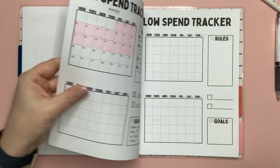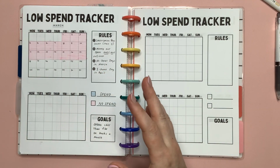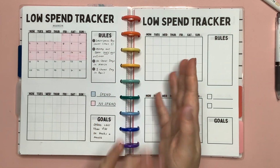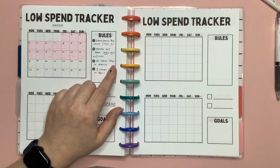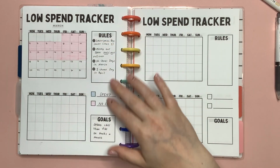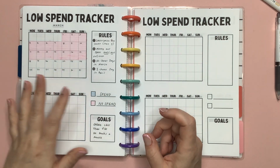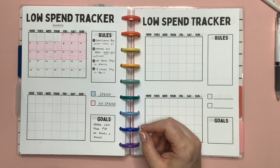Okay, so low spend tracker. I mentioned this in my other video when I was doing my flip through, but I decided on my rules for my low spend tracker. So subscription boxes do count. I have both Aardvark and Book of the Month. I'm going to limit myself to 1 a month. At least for March and April, I'm limiting myself to 1. I actually skipped both of them in March. So money spent does not roll over.